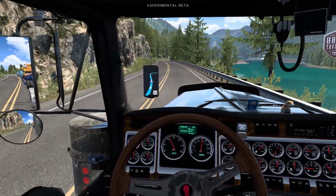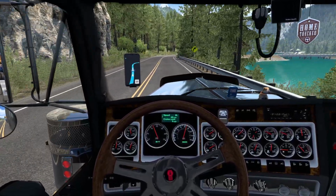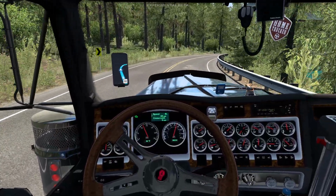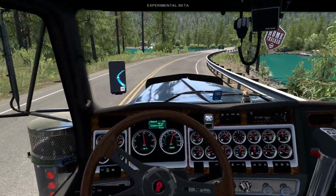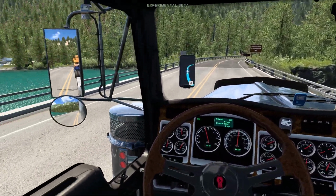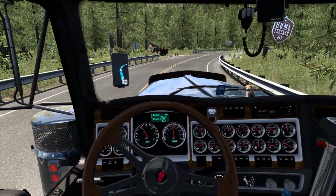Picking up speed here. We'll have to engage our Jake brakes soon. You guys will love that, won't you? There we go. There it is. Diablo Lake. So scenic in this spot.